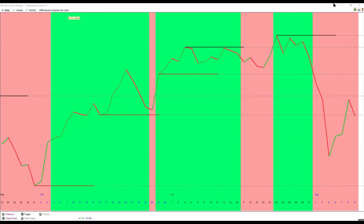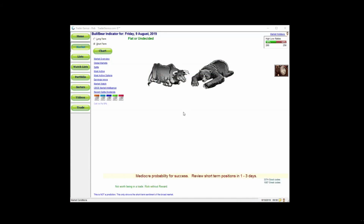Good analysis, Jess, and it's always helpful, no matter what kind of time frame you're trading, you should know what the overall market is doing, even if it's just a glance. And luckily, you don't have to get into the charts necessarily. There are these indicators right here on the market tab of the program, and they'll tell you basically what the read is on the overall market.